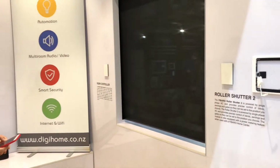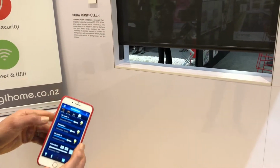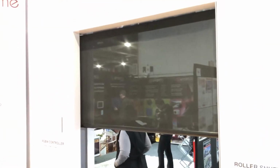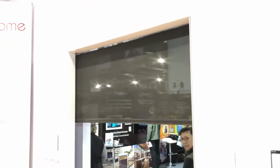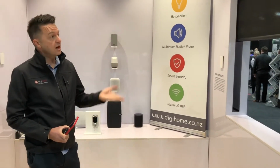Here we have a roller blind that we're able to either control from our phone, but the great thing about this is we can make your blinds go up and down automatically when the sun comes up and the sun comes down. Some people love in the morning being woken up at a set time by their blinds going up in the morning.